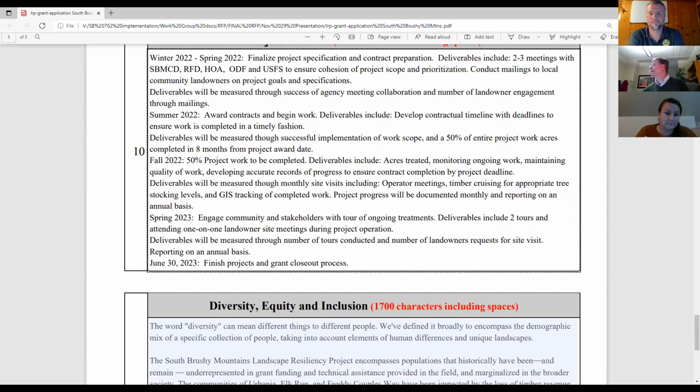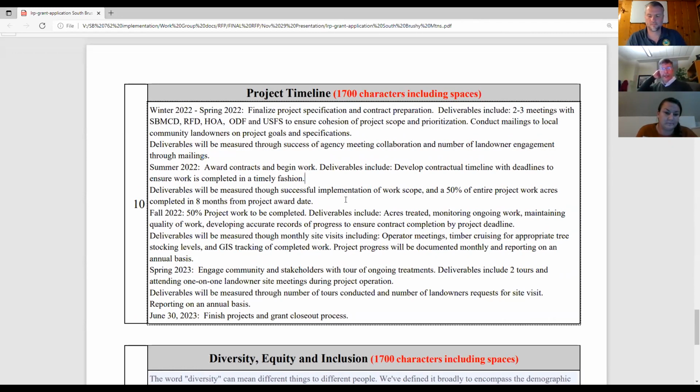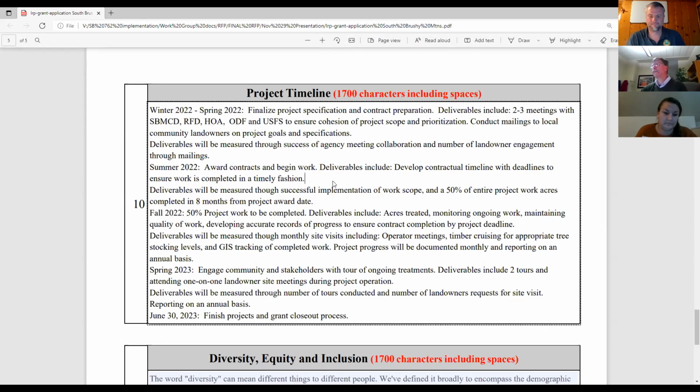Box 10, timeline. Okay, this just gives folks an idea of what deliverables we should be looking for and to keep folks on track, because it is biennium funded. And so, come June 30th of 23, these projects will need to be completed. And that is a really quick turnaround. I recognize that. Before I get into this box, there's another question.